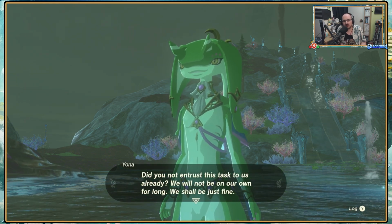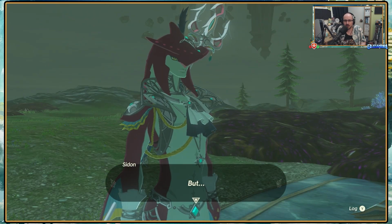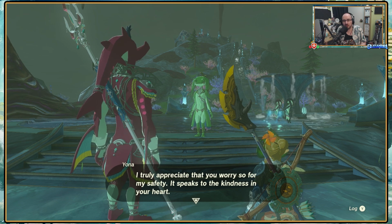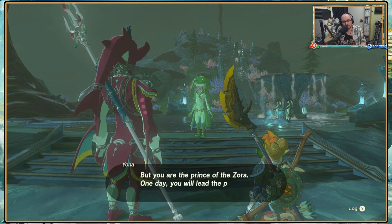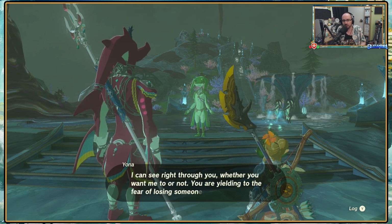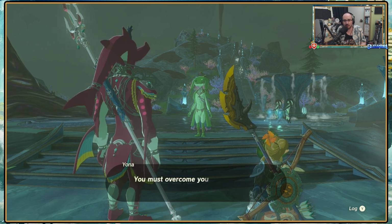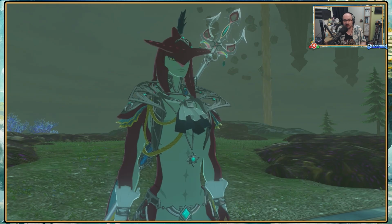Didn't you not entrust this task to us already? We will not be on our own for long. We should be just fine. But, Sidon, my darling, I truly appreciate that you worry so for my safety. It speaks to the kindness in your heart. You are the Prince of the Zora. One day you will lead the people of your beloved domain. I can see right through you. Whether you want me to or not, you are yielding to the fear of losing someone you love again. You must overcome your past and face whatever the future holds with courage.